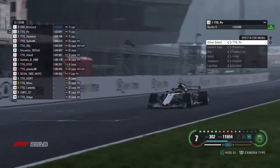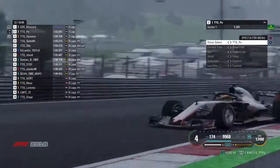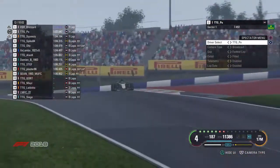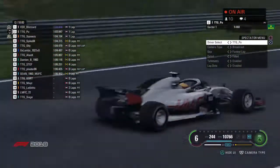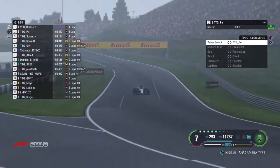Poe out on track. He sets a 103.8 and puts himself up to P2. So he's on the front row of the grid right now, as he puts it into no ERS deployment and making his way back to the pit lane.